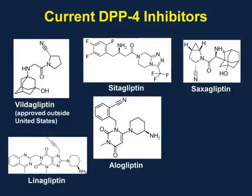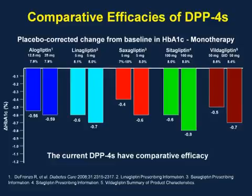This is the molecule of the different, currently approved DPP-4 inhibitors: sitagliptin, saxagliptin, alogliptin, and linagliptin, all approved in the U.S., and vildagliptin, which has been approved outside the U.S. but not in the U.S. Then when we look at all these DPP-4s and we look at the efficacy, if we look at alogliptin, linagliptin, saxagliptin, sitagliptin, and vildagliptin, we see that there are minor differences. The difference may be 0.1. So they are very, very good agents, but they're limited to about 0.6 to 0.7 in lowering of the A1C.